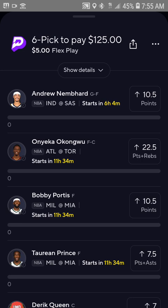Fourth pick of the day, I'm going with Torian Prince playing for the Milwaukee Bucks to get over 7.5 points plus assists. Now Torian Prince is averaging 7.3 points and 1.8 assists on the season. Now, Miami Heat is giving up an average of 25.1 points to the small forward position, and they're giving up an average of 4.7 assists to the small forward position as well.